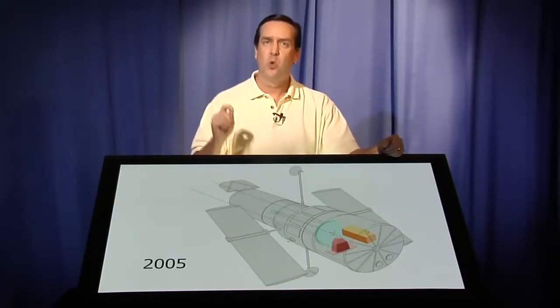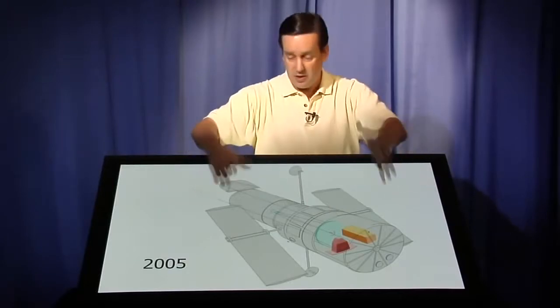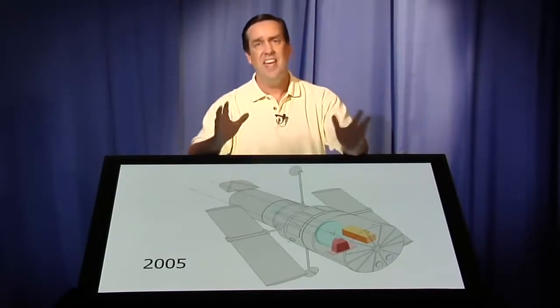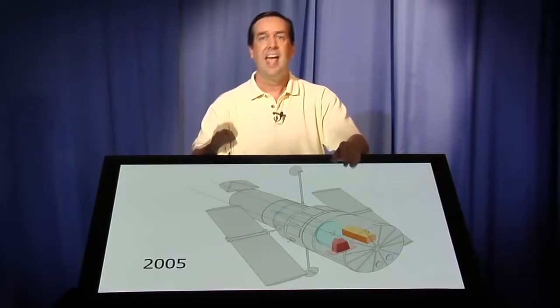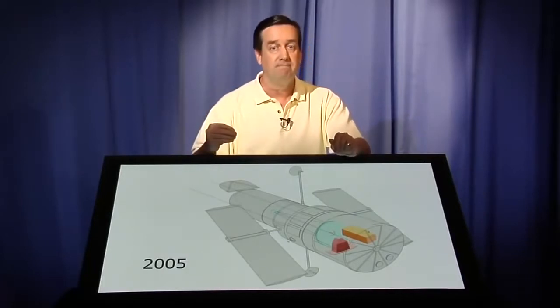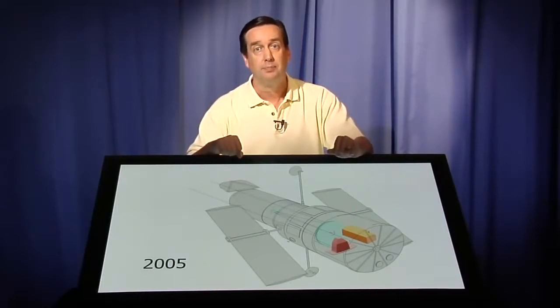The same is true with Hubble. Basically, the basics of Hubble don't change. The tube, the mirror, all of the basic electronics, they don't need to change. What we're changing are the science instruments on the back end. And each time we make changes, we get upgraded to the new technology, and you know what? It really does feel like we have a brand new telescope.